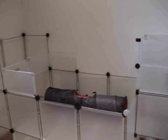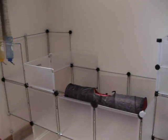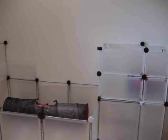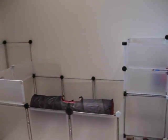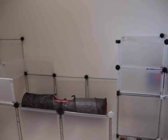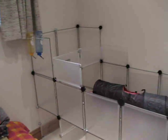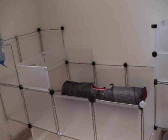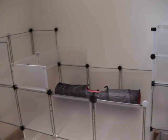I've never put my pigs on bedding before, so I haven't a clue. But I did so much research to try and find out which bedding would be the best. If you guys have any recommendations on a bedding that you use that you think is really good and also safe, please can you get in touch and let me know. I'd really appreciate your input.